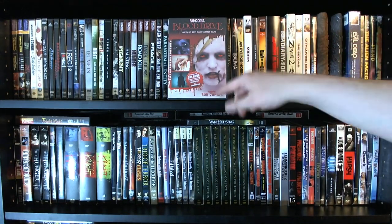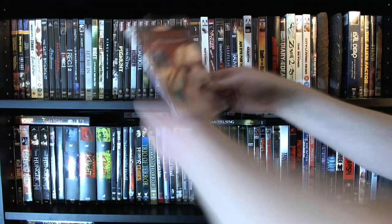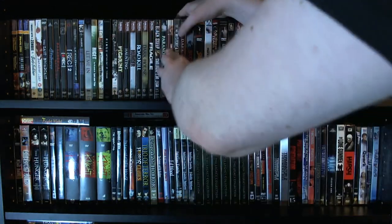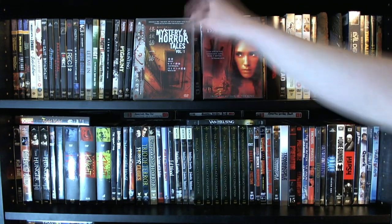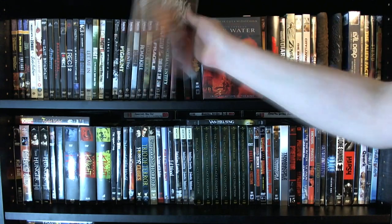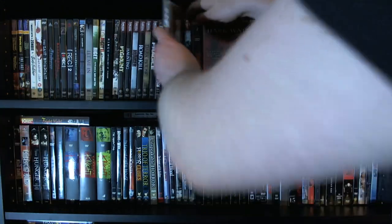But also, all the DVD menus in this are hosted by Rob Zombie, which is pretty cool. And then here we have a couple of Japanese horror type things. We've got Mystery and Horror Tales, Volume 1. This was sent to me by Nerdy Frag, a.k.a. Jadzia, a while back. And it's basically just more sort of Asian horror type stuff.